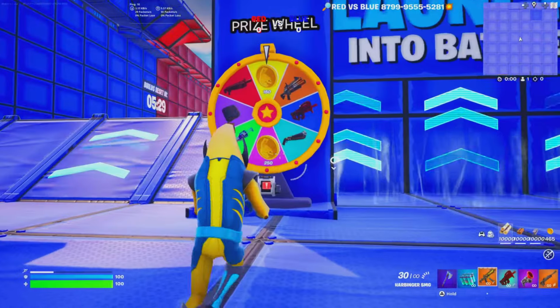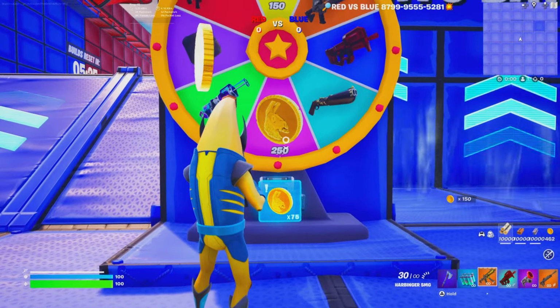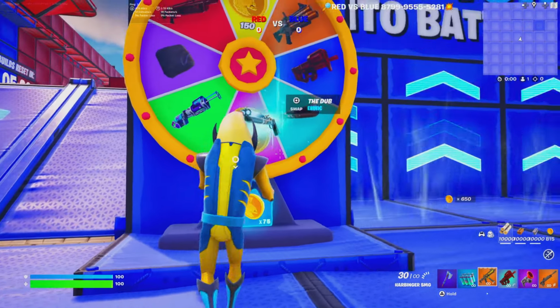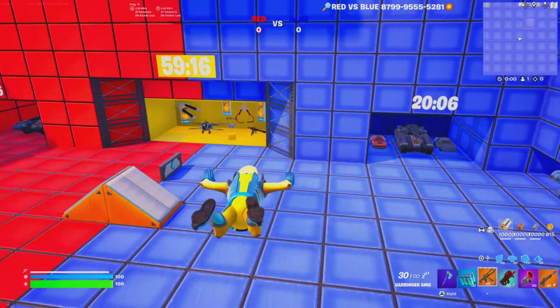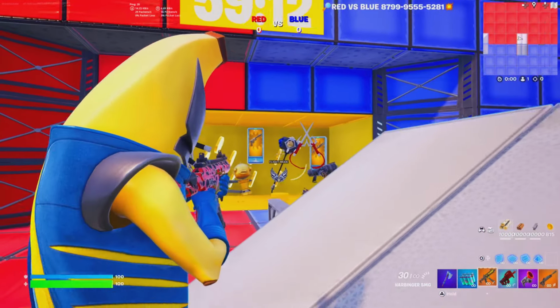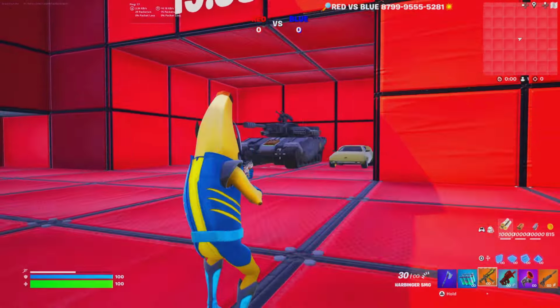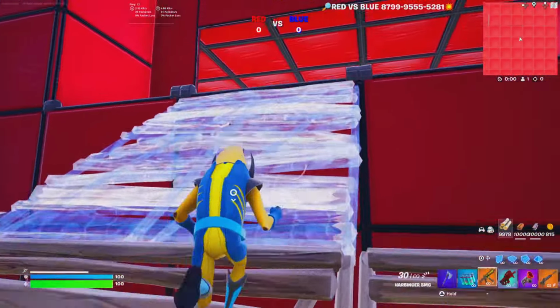Everything is very well organized. We have a prize wheel where you guys can get a weapon of your choice, or you could even earn gold to interact with it. You basically get special weapons and rarities. And as you could see, we have actual vaults with options of loot. You guys could wait an hour to unlock this vault. And over here, 20 seconds, 20 minutes, you are able to get these cars, which are very overpowered. As well, it doesn't end there.